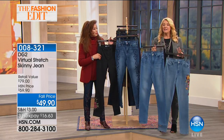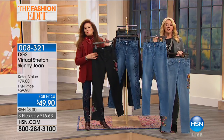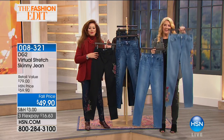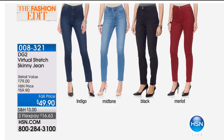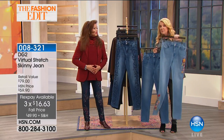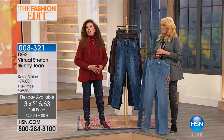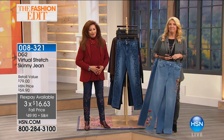If you want her basic, great, virtual stretch, skinny jean, we've got it. But this is what's amazing. This is $49.95, and this is $49.95. That's really shocking. We've got four great colors, so if you want no embroidery whatsoever, we love that anyway. We just want to make sure you know they're available. It really proves how incredible this value is. We're not done yet, though. More coming up. Stay right there.